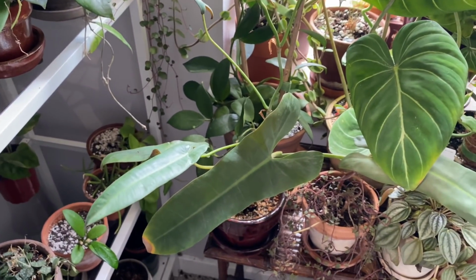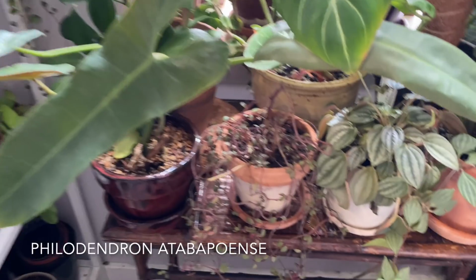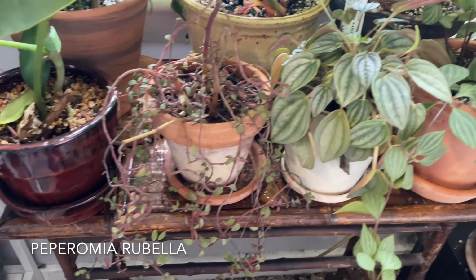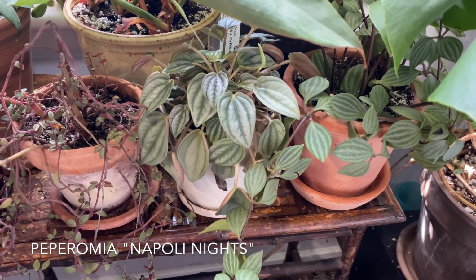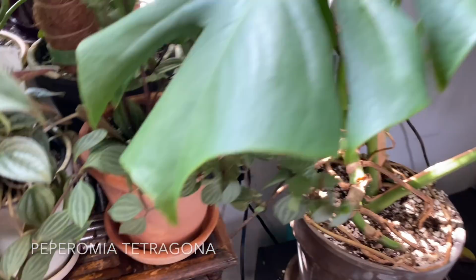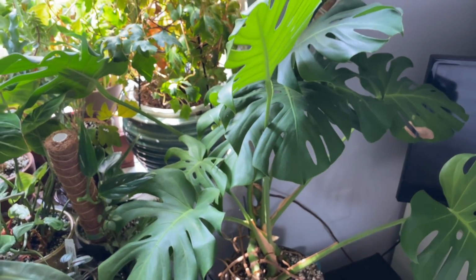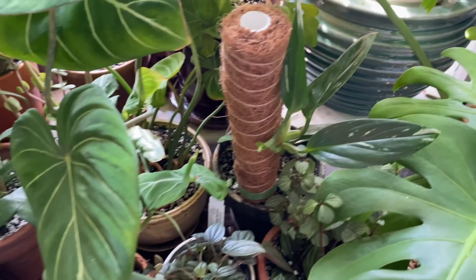So all the way on the left here is a Philodendron Atabapoense. And then this is a Peperomia rubella. And this is Peperomia napoleonis. And a Peperomia tetragona. And then this big plant right here before we move on is a Monstera deliciosa. And then there's another Monstera right here.